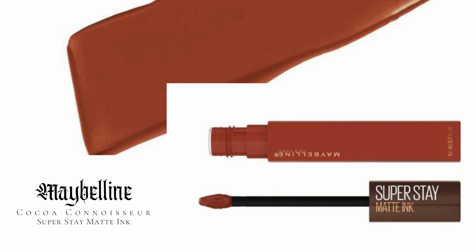Sticking to that burnt red, we have a new one from Maybelline. This is the Maybelline Superstay Matte Ink from the Coffee collection, in the shade Cocoa Connoisseur. Really nice deep burnt red as well. It's a little bit more red warm than the L'Oreal. This one definitely has more warmth in it and just looks so good with these eyeshadow palettes. It just completes the look.